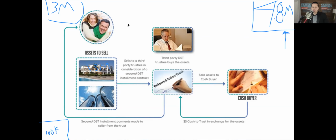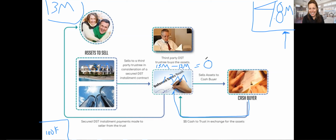We're going to set up this trust prior to close, and this trust is going to purchase their position for $13 million, and it's going to immediately sell it for $13 million. That way, the cash from the Kraken account goes into the trust at $13 million. So check this out, Whitney. If the trust bought and sold for the same price, how much gain does the trust have? Zero, right?